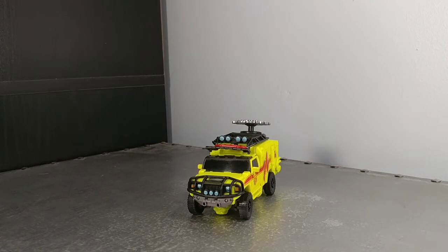Studio Series Ratchet. Both Ratchets, the one from Dark of the Moon and the one from the first movie, fall in this category. It's just the tabbing issues again. The figure itself is okay. There are certain parts I wish they could have done better, like his head. The neck looks like a big chunk of Lego. It's not appealing to me. The tabbing in issues is another problem.